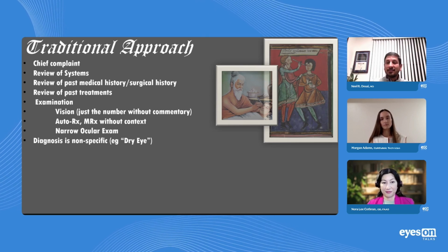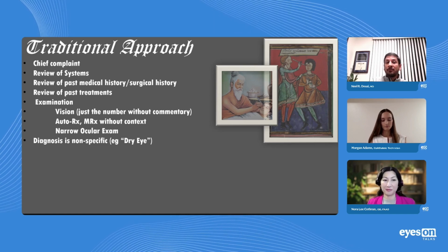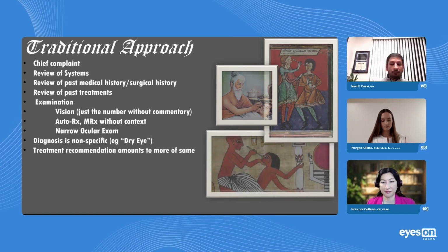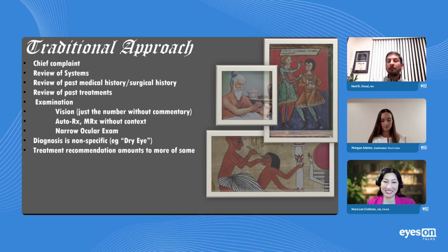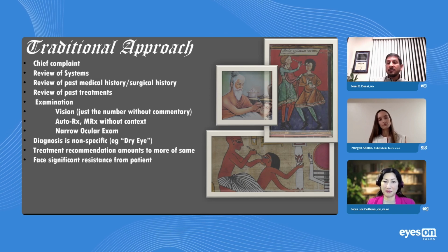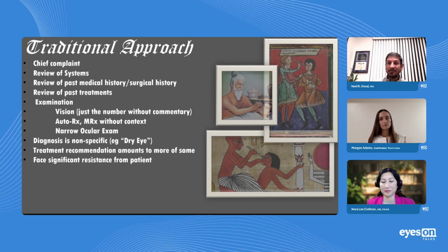Dry eye hardly sounds like a disease state. It sounds like dry skin, dry hair, not really such a big deal, and certainly not something that requires a proactive approach. Our treatment recommendation: more of the same, more drops, more artificial tears, more over-the-counter stuff, more burden on the patient. And so patients would often give us a significant amount of resistance, not only to the treatment recommendation, but even before that, to the diagnosis itself.